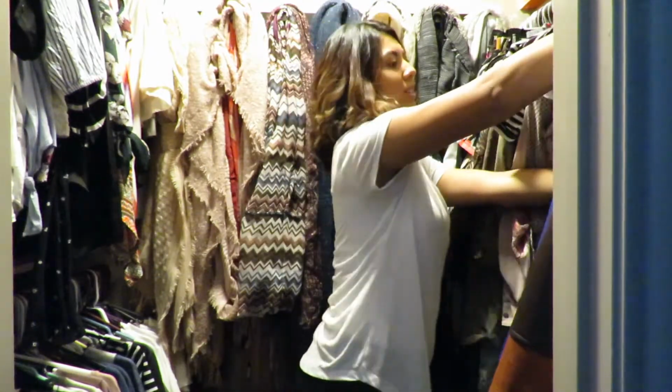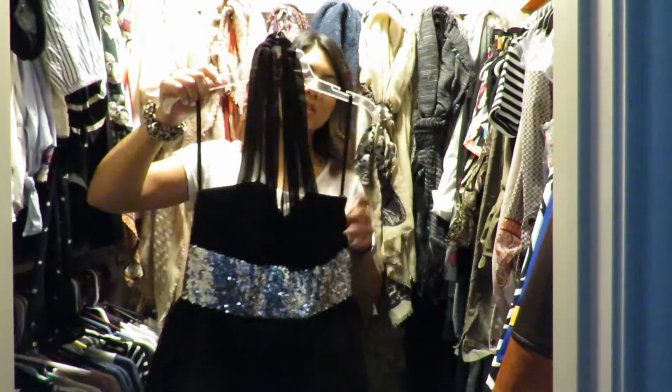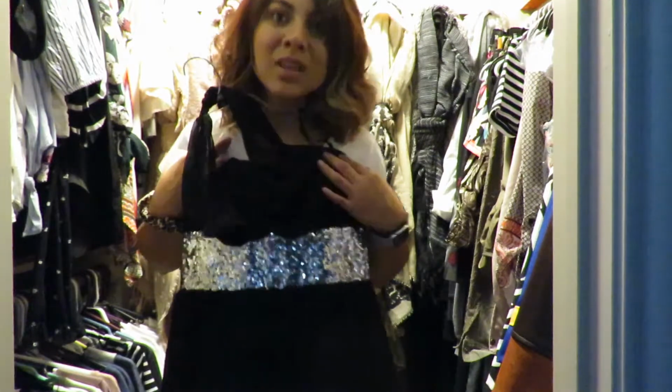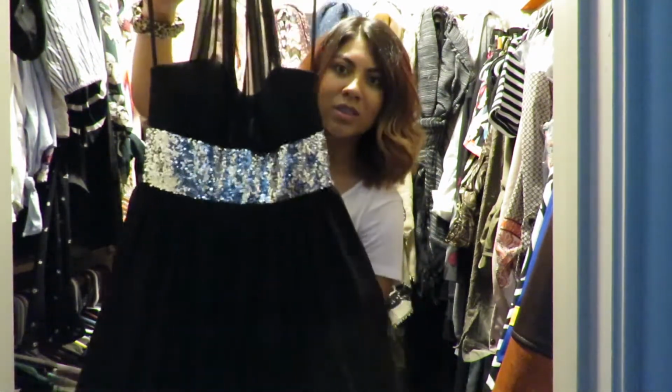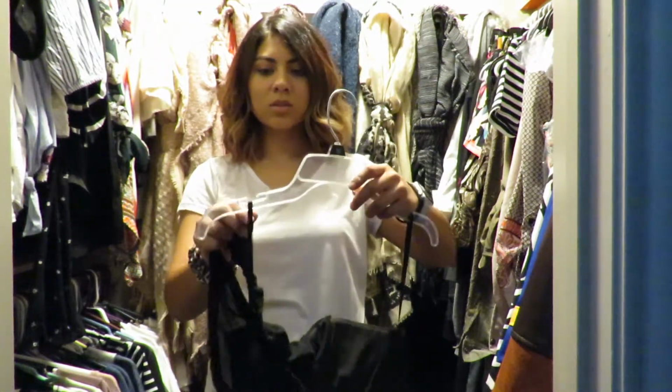Oh, this dress, honey. Oh my gosh, I remember when I got this dress too. I can't remember the age, but I remember I was in Florida. But yeah, this is so old and I don't think I've ever worn it. So I'm going to pass this on to somebody else.